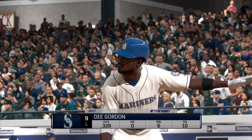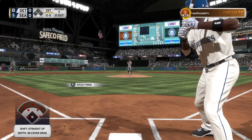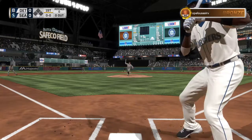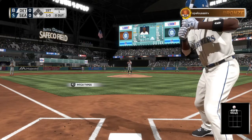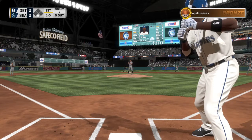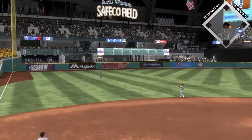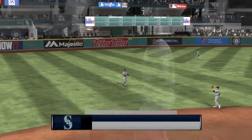Here's D. Gordon now. He'll lead things off here in the bottom half of the first. Leading off for the Mariners, center fielder D. Gordon. A fastball here as he'll take a look at ball 1. 1-0. The windup and the 1-0 pitch. This one's flared out toward left. Martin able to take it in for the first out.